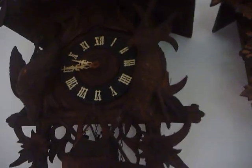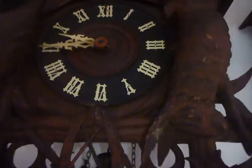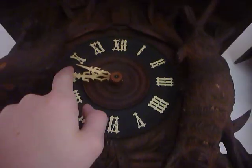Now, because little is known about this, I don't know how old it is, nor do I know the maker's name. Unfortunately, as it said on the eBay listing for when I bought the clock, the pendulum would eventually stop ticking after a few minutes. Well, I was able to fix that. This little bulb was too low, which was producing too much weight for this weight to handle right here. So this weight powers the clock.